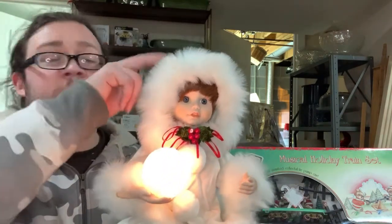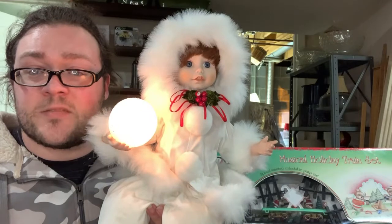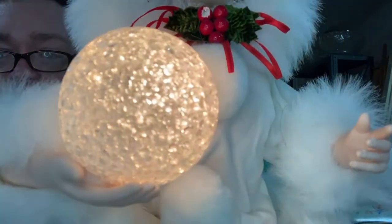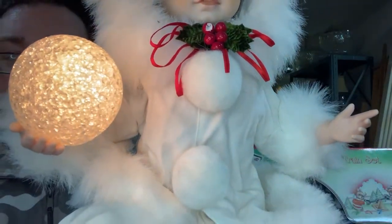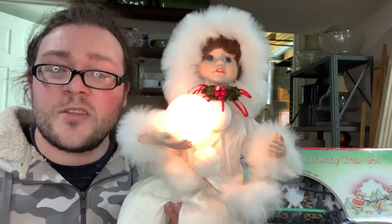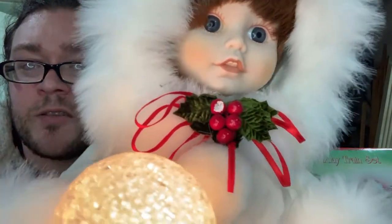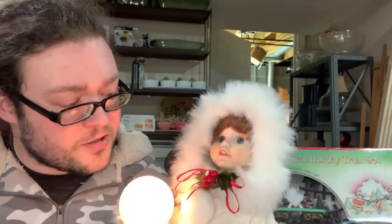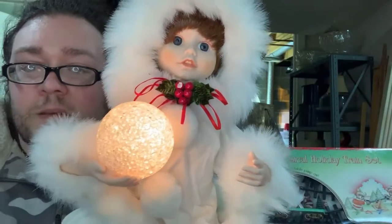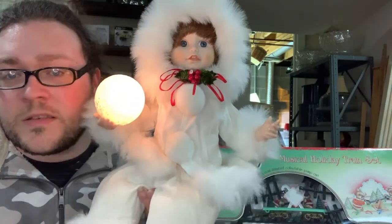When I first saw her, I thought her head went side to side, not around. That was another reason I wasn't gonna get her, because I don't like the ones that move side to side. But she does work, her little lighted snowball. I think that was the main reason why I couldn't leave her behind, because she has a little lighted snowball instead of a candle, which is just so cute. But she is on her little, I don't know what you call them, but she's missing a chunk, as you can see. So she does work.